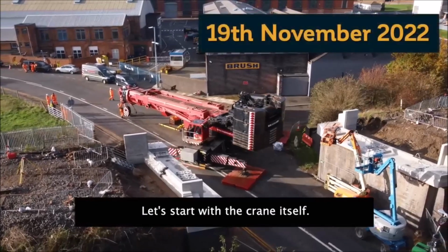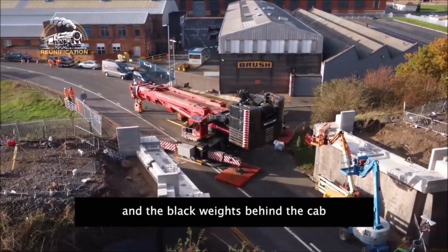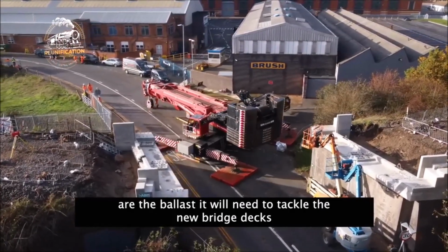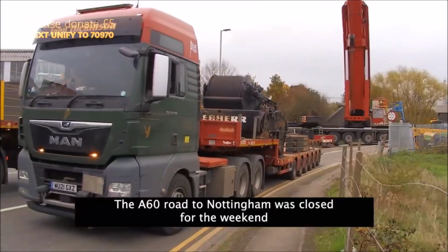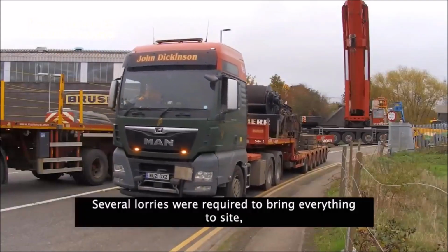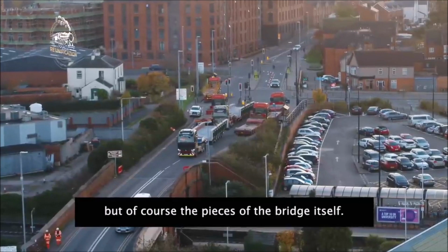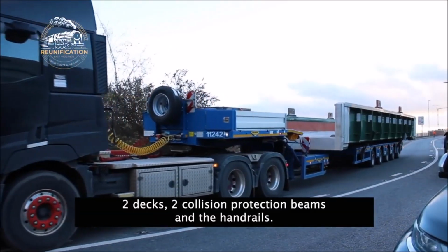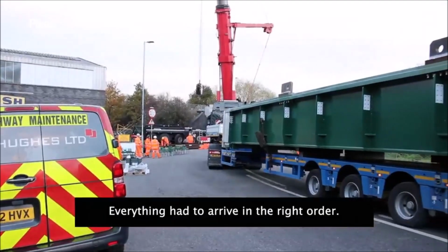Let's start with the crane itself. It can lift 500 tons, and the black weights behind the cab are the ballast it will need to tackle the new bridge decks. The A60 road to Nottingham was closed for the weekend. Several lorries were required to bring everything to site, not just components for the crane, but of course the pieces of the bridge itself, 2 decks, 2 collision protection beams and the handrails. Everything had to arrive in the right order.